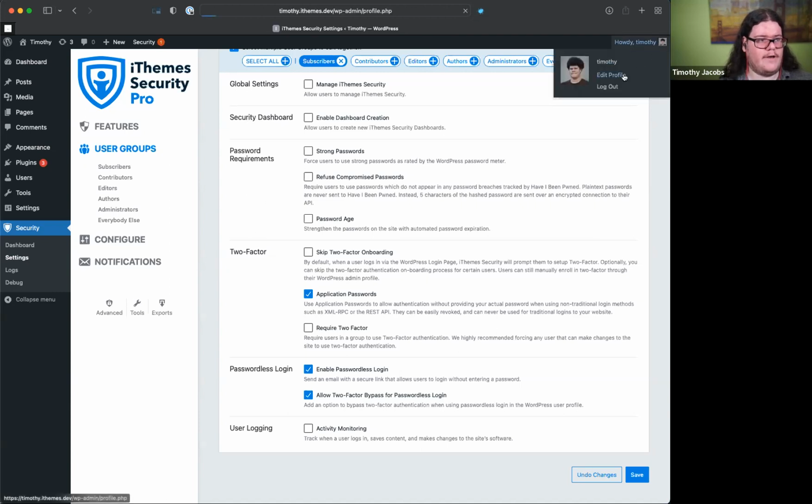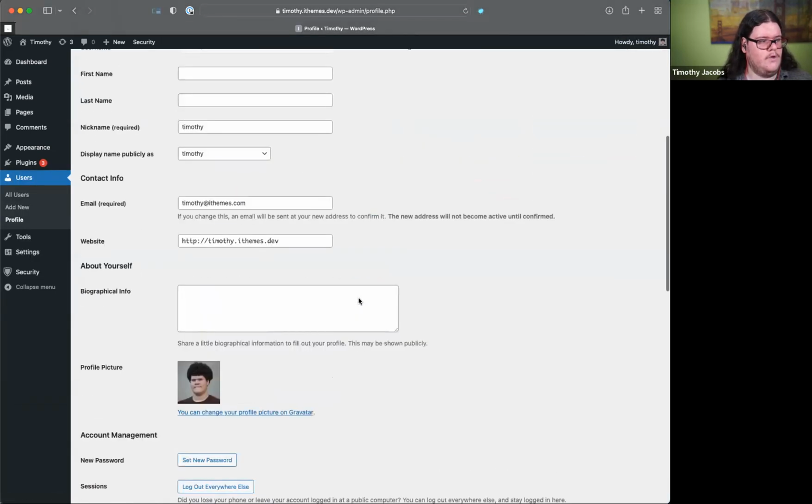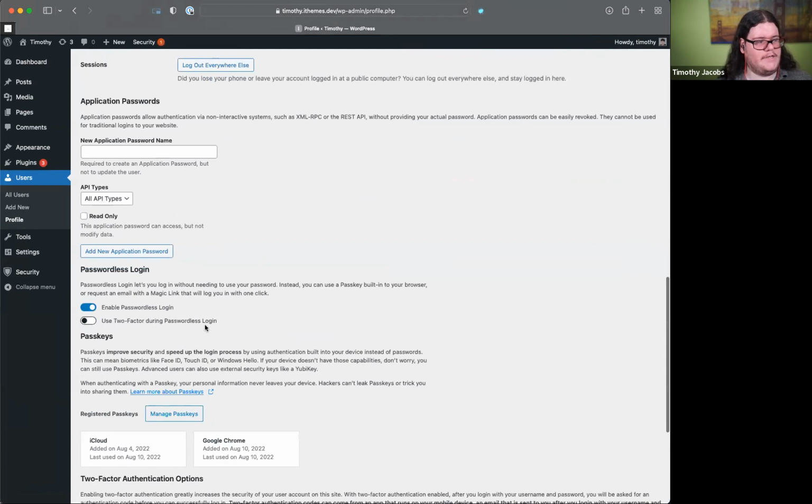If we go into my profile, we see this option here, use two-factor during passwordless login. If that's unchecked, I won't be prompted for it, and that's why you didn't see it in the couple of things here. But if I do check it, then when I log in with passwordless login, I will be asked to. We think that it's fine if you want to enable this. We don't think it's a security problem to say, if I'm using passkeys, I think we're safe to say that's fine. You don't need to also use two-factor when you're logging in.